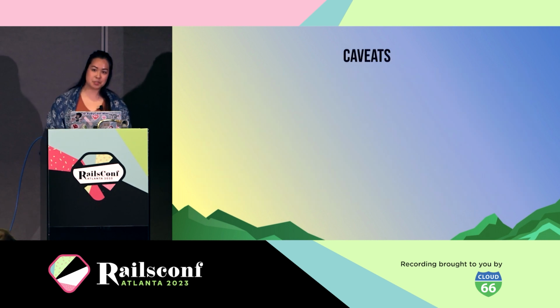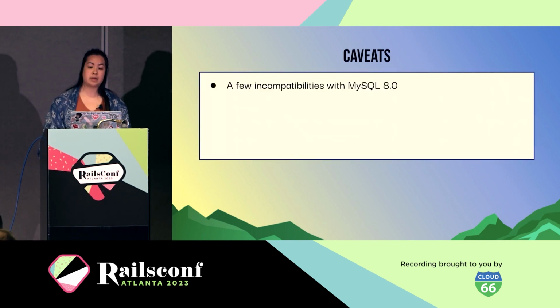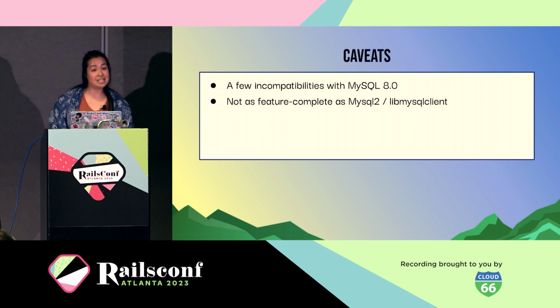Of course, switching to Trilogy has some caveats. The first of those being that there are still a few incompatibilities with MySQL 8 related to features such as authentication plugins. If your application is already on MySQL 8, this might be something to consider. It's also not as feature complete as MySQL 2 and libMySQL client, so Trilogy might not be a good fit for your application if your application has a lot of custom database configurations.